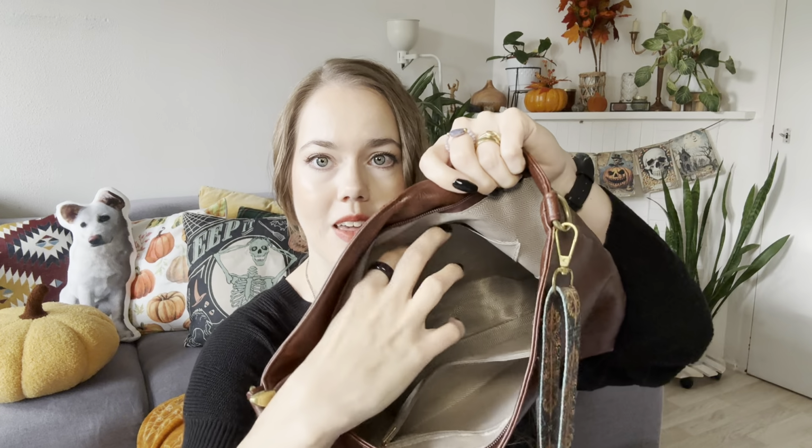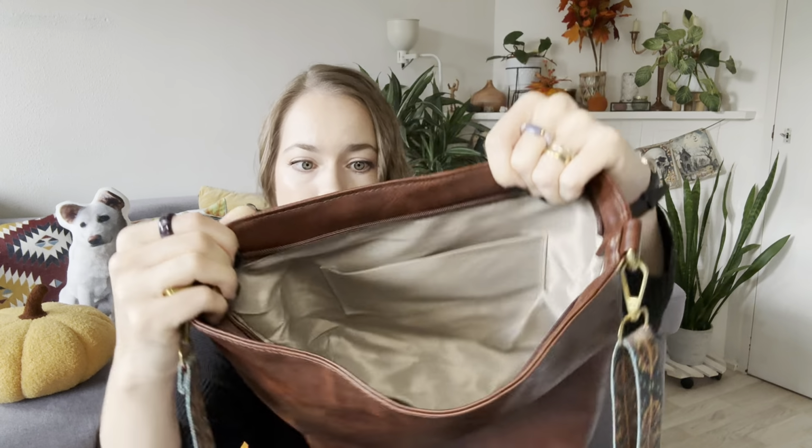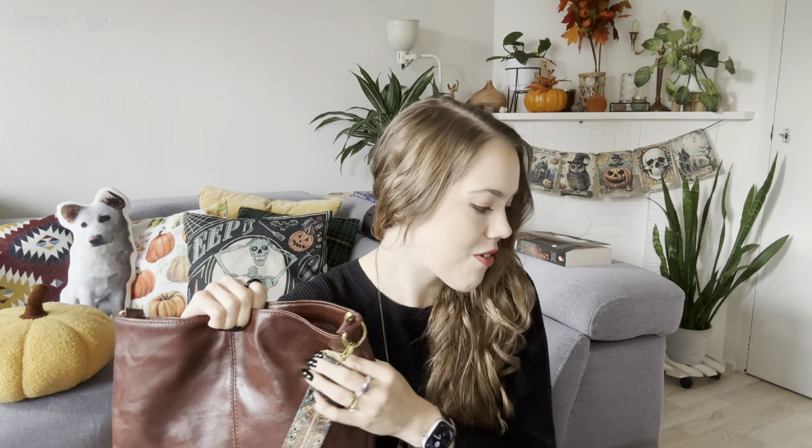The brown one that I got earlier, it does have these compartments on the inside. So here is a small zipper pocket, and there is also a slip pocket. I really like the fact that this bag has these little compartments, and the materials of it also feel sturdier than the other one. So definitely, if you're shopping for these Hobo bags on Temu, make sure that you see on the listing that it has these inner pockets, if that's something that you're looking for. Because I also feel like this version is much better made than the other one.